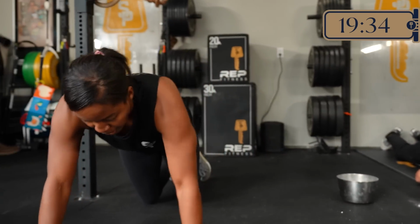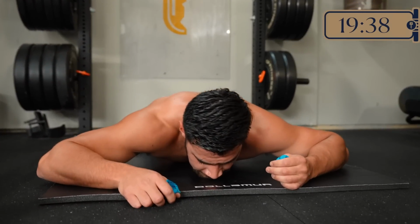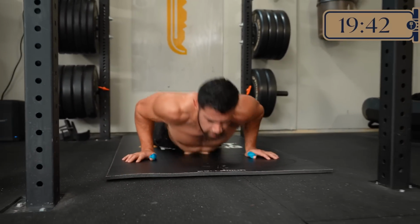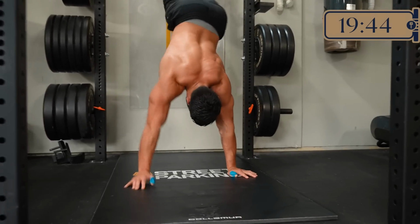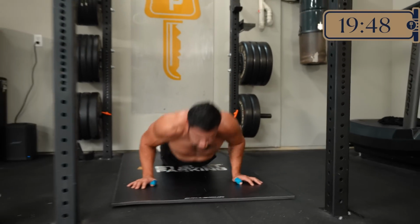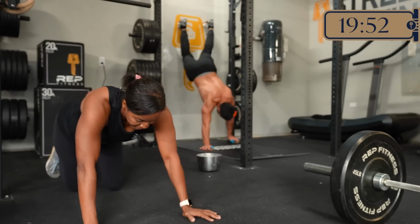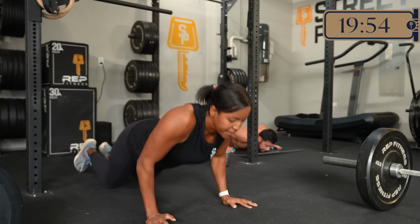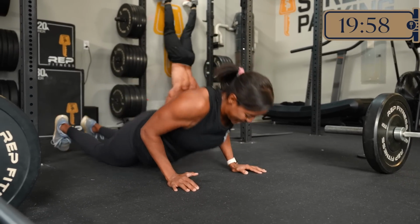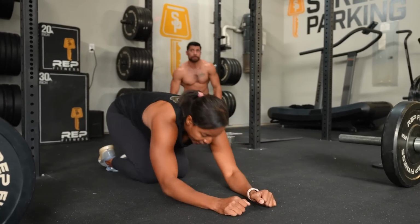Nice work, Carrie. Look at her pushing hard. I love that so much. Pushing hard for all of those push-up reps. 20 seconds. We are about to wind down on this one. They're pushing for those last couple reps. Ooh! You got this, Carrie. Oh my gosh. You got this. That was amazing. Yes! There it is. Look at her go. Oh! 3, 2, 1, time.